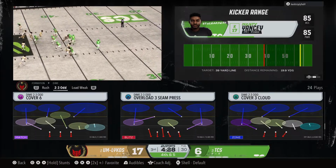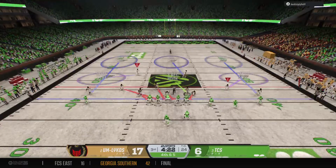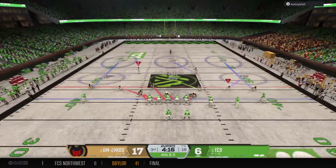Good job here by the defense on third down. Forget about throwing downfield. They go short, and they make them pay for it with a loss of yardage. Crucial play. Down double digits in the second half. They're going to go for it on fourth down. Quarterback making some changes at the line.